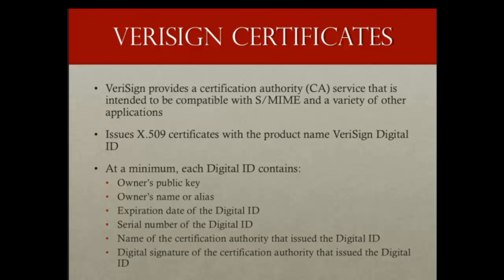now provide. VeriSign provides a CA service that is intended to be compatible with S/MIME and a variety of other applications. VeriSign issues X.509 certificates with the product name VeriSign Digital ID. As of early 1998, over 35,000 commercial websites were using VeriSign service digital IDs, and over 1 million consumer digital IDs had been issued to users of Netscape and Microsoft browsers.